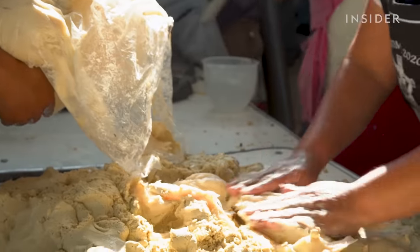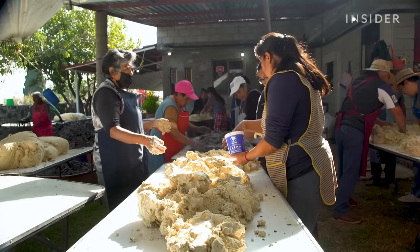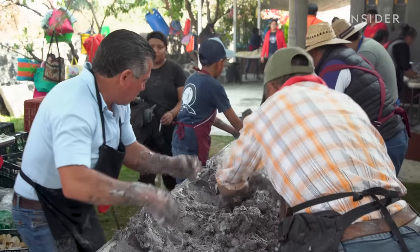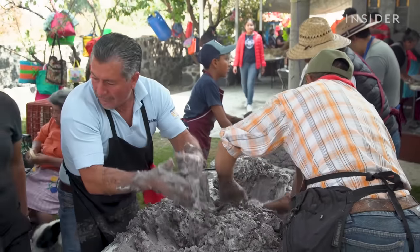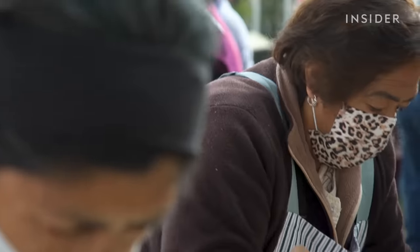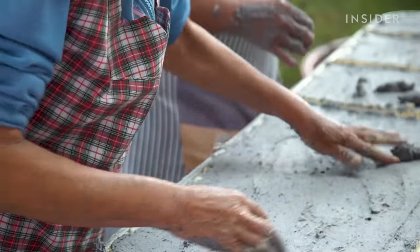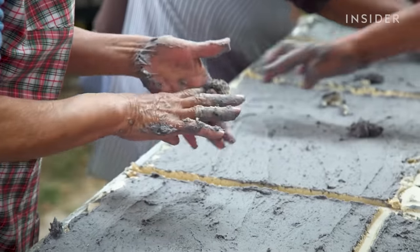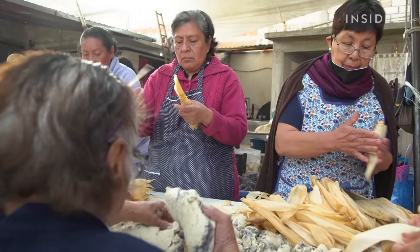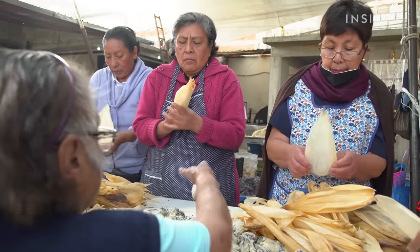The masa and black beans are poured onto large tables where they're mixed with water, lard, salt and tequesquite, a mineral salt that has been used in Mexico since pre-Columbian times. Once mixed, the masa is taken to another table where it's spread into a flat layer, then topped with black beans. Then workers cut the mix into squares with their fingers and roll them up. These rolls are then passed to another table where they're stuffed inside of the corn husks to become tamales.